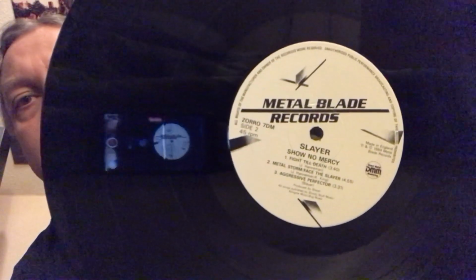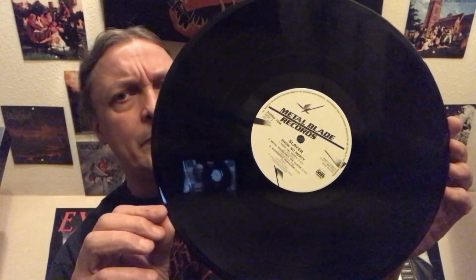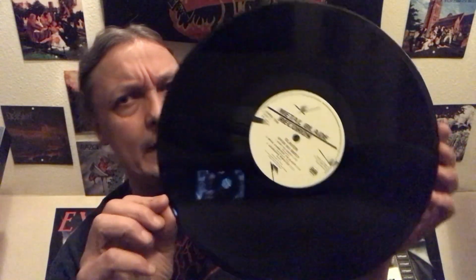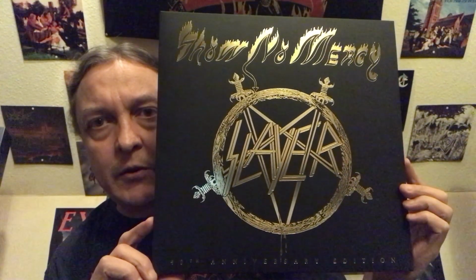So, Metal Blade Records. I think this one only came out in Europe, and it says 1984. But if I'm not mistaken, Show No Mercy came out December '83. And like I said, comes on 2 discs. And it always bugged me to turn around the record after 10 minutes, but I never bought an original. So, end of last year, they announced the 40th anniversary edition. So I ordered that. And that made me think about the video.